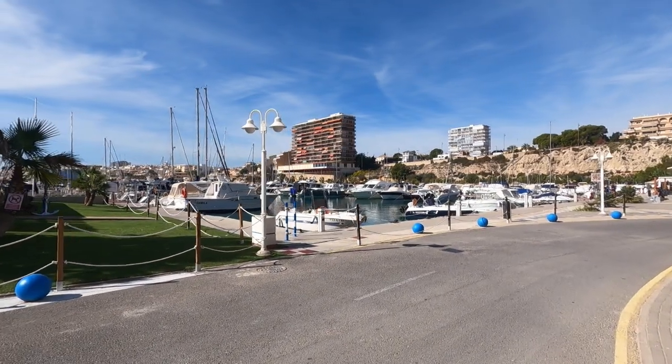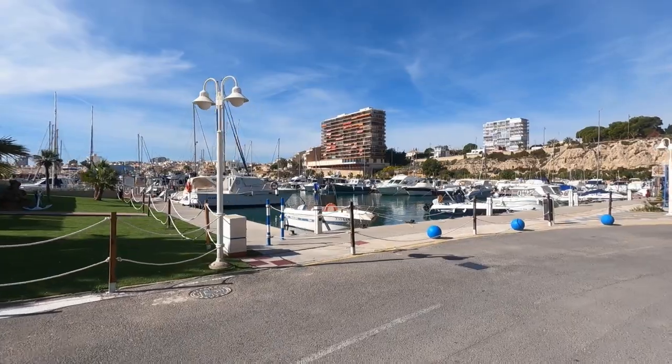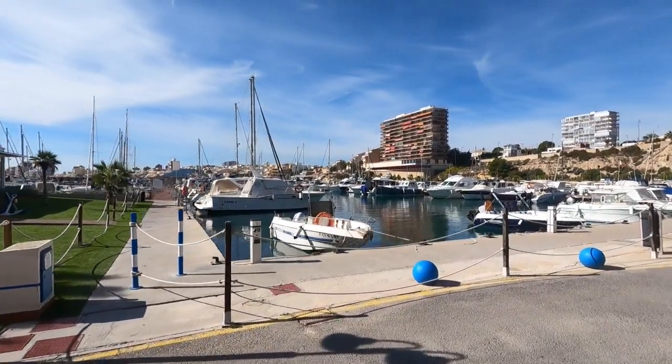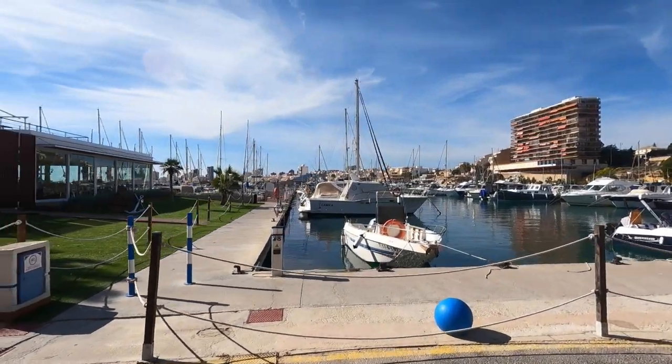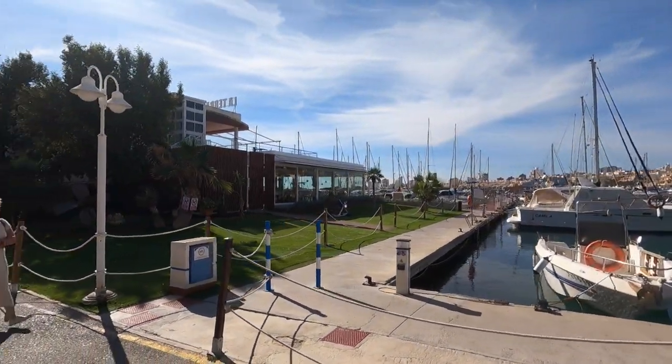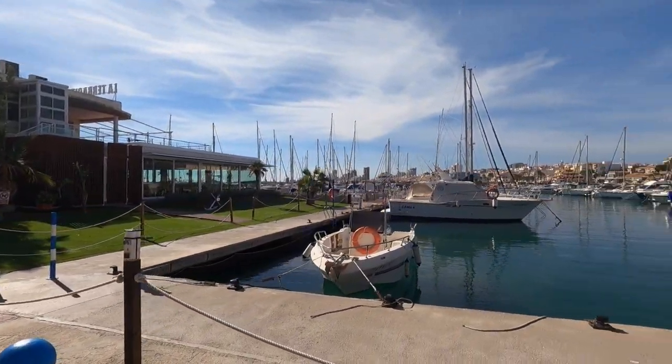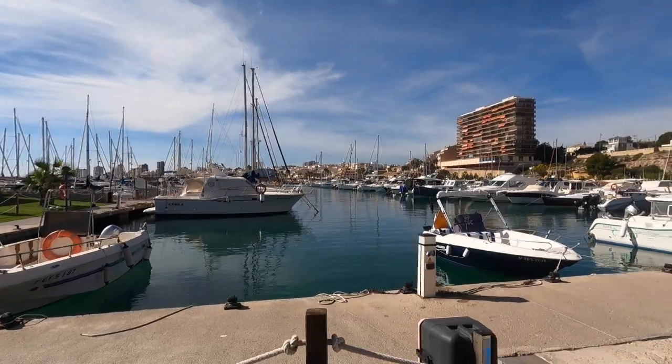Okay, so here we are. I know you don't know, but it was about a 30-second walk. And we're down at the marina. Some nice boats here. That's over there is the clubhouse. As you can see, gorgeous marina.